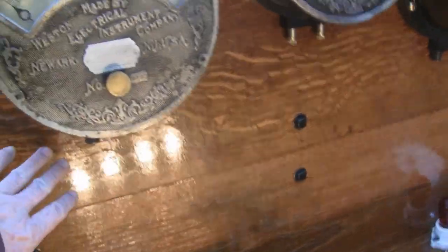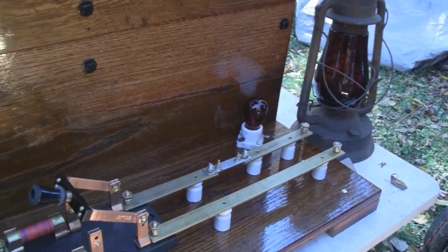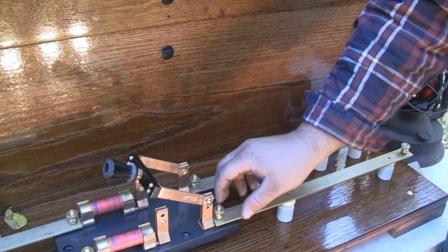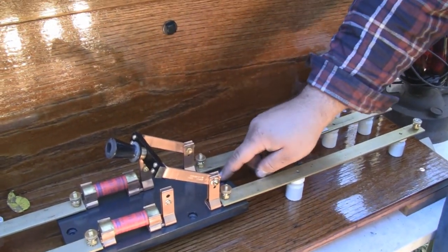But did a nice job on the back here. Mike's not a woodworker, but did a really nice job with that. Thank you. And is this that ratty, dirty old knife switch you picked up at the flea market that time? Yeah, this was really rough. This took me a whole day to clean all this stuff up and polish it.